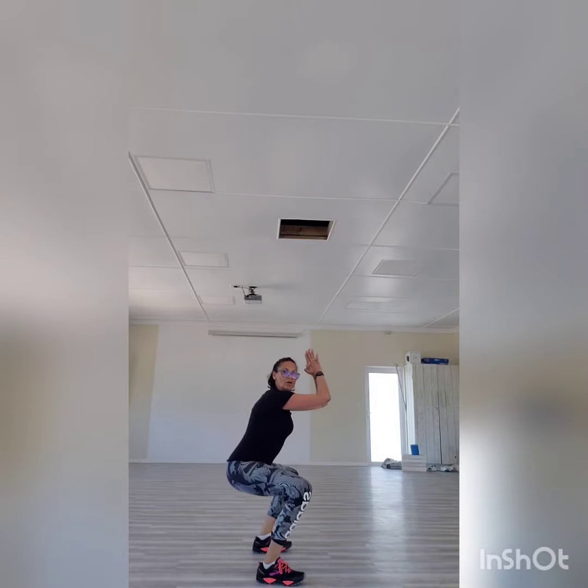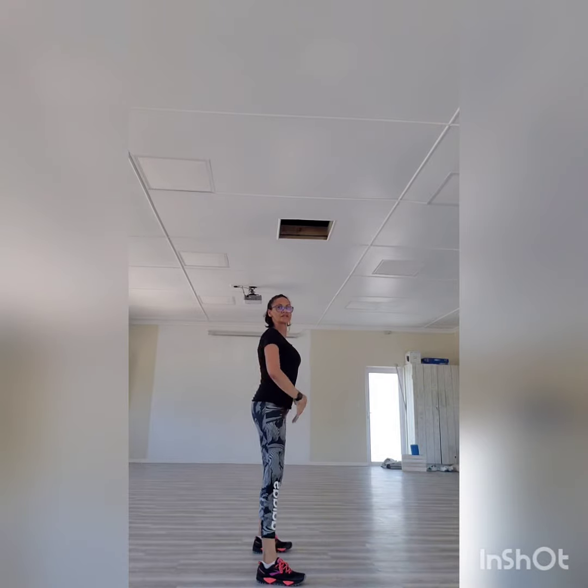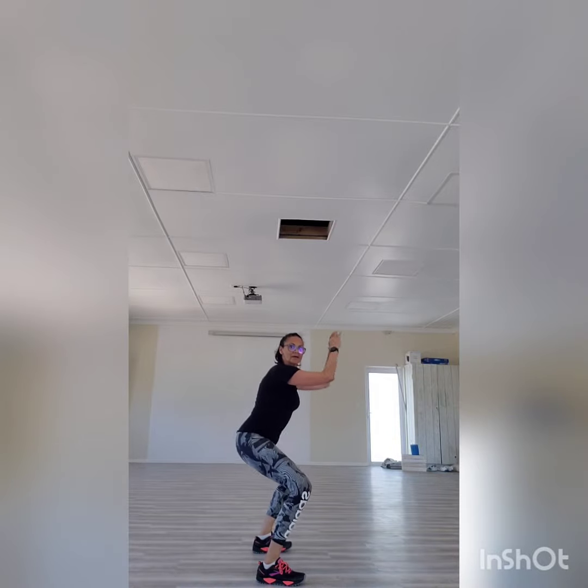Let's go. 1, keep the body up straight. 2, beautiful job. 3, nice. 4, keep pushing. 5, we're working quadriceps, building shape in those legs, getting rid of all that cellulite, all that fat. 3, 2, and 1. Taking it to another level.